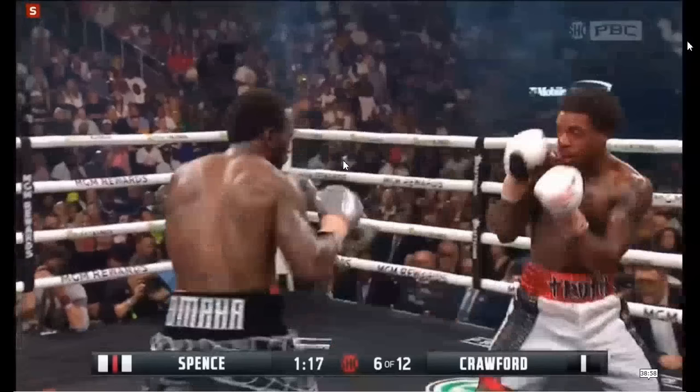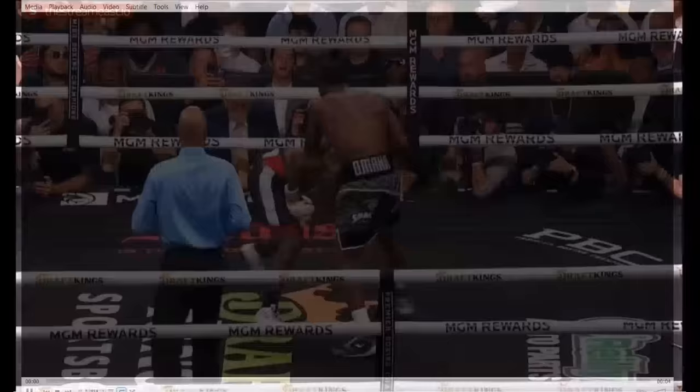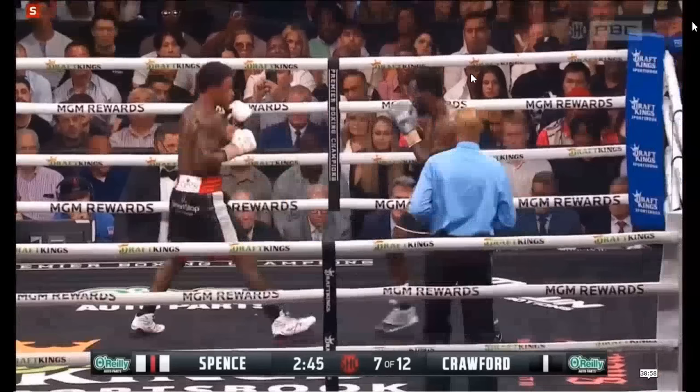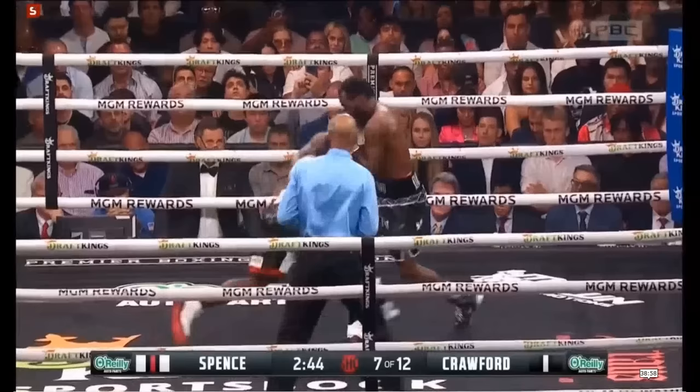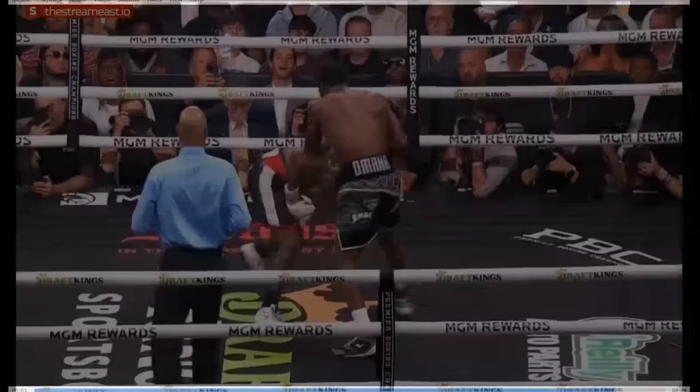Now, jab, pendulums in, boom, and Crawford smashes him with that shot. Really, really mean-looking shot. And again, just over and over and over again, counters him here. And watch him jab. He's going to jab, and watch Errol Spence pendulum in off of that jab again, getting countered. Boom, getting countered. Here he comes, jab, pendulums in. Getting countered with the hook again. All off that same rhythm, that same move, over and over and over again.